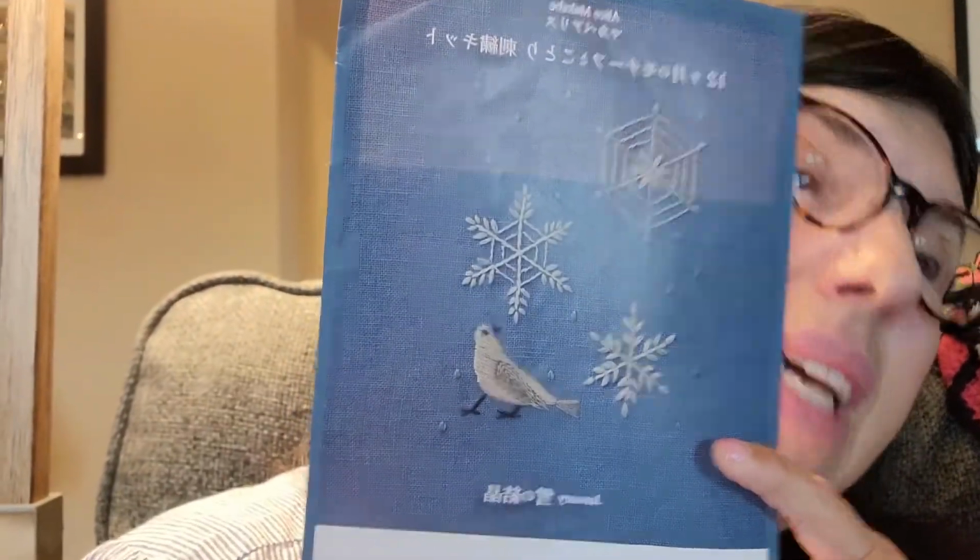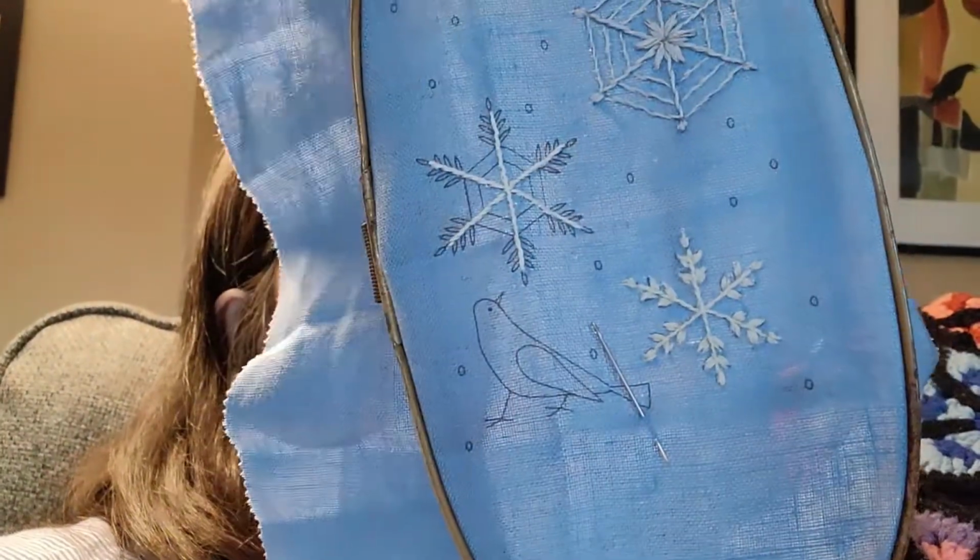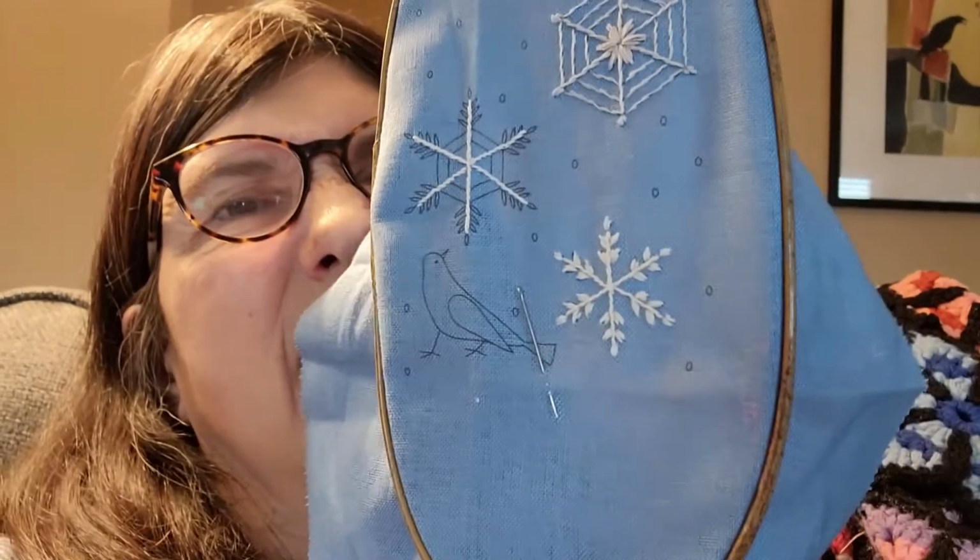So here is my little kit. Here is the design. It's on a blue piece of nice cotton or linen. I think it feels a little cottony. And the drawing, so it's drawn on. It comes with eight full skeins of thread. So I got eight of these, and it's really completely unnecessary. I am using one strand. I have yet to pull off a second strand of this, so way overkill on the thread department.